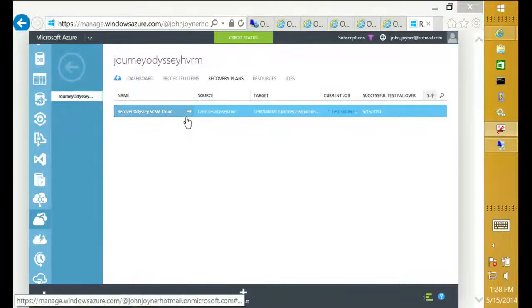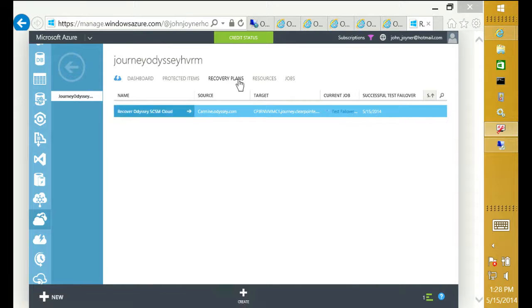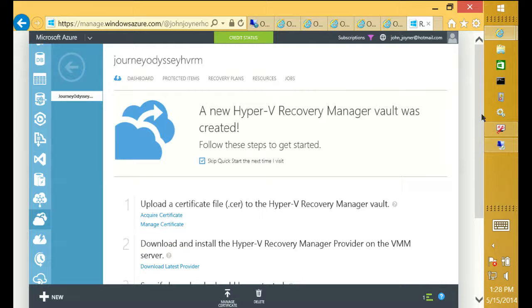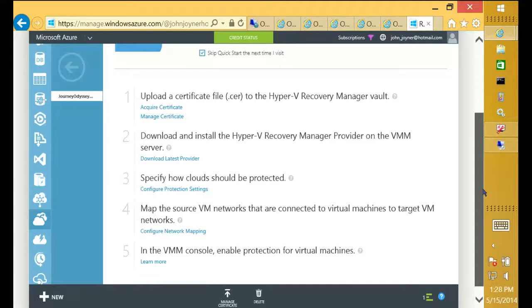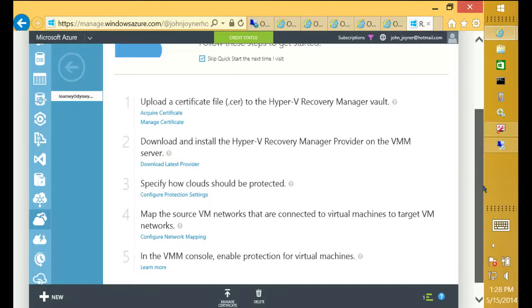Going back to our Azure portal, I mentioned the recovery plan needs to be created. In fact, there's a handy list of the 5 steps that you need to launch this process. You push the little cloud logo, you get the 5 steps to remind you where you are in setting it up. There's a process to create a certificate and upload it to Microsoft. Robert is going to cover that in detail when he shows you how to enable DPM attachment to Azure. Same process is used to create your Hyper-V Recovery Vault.